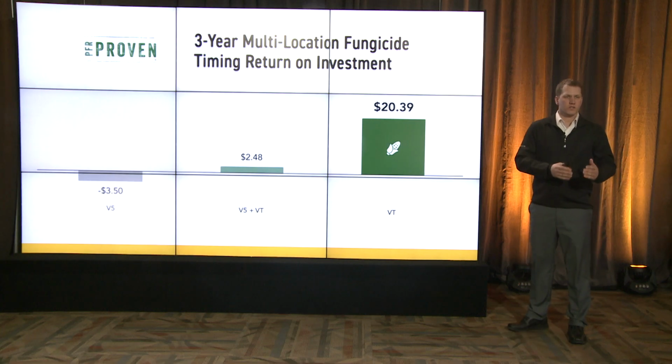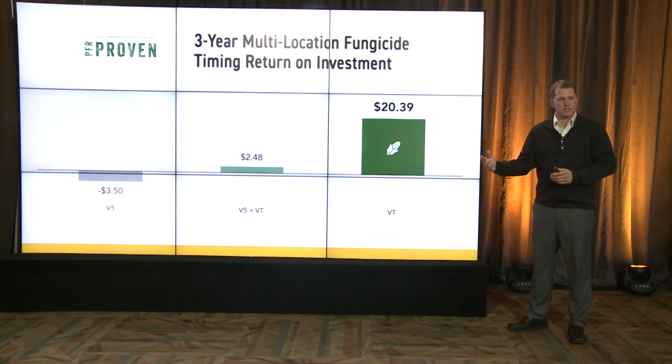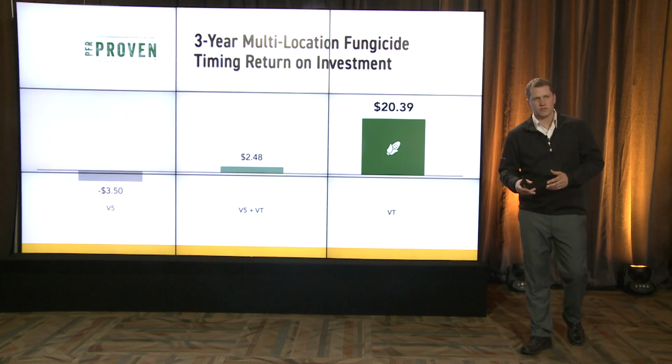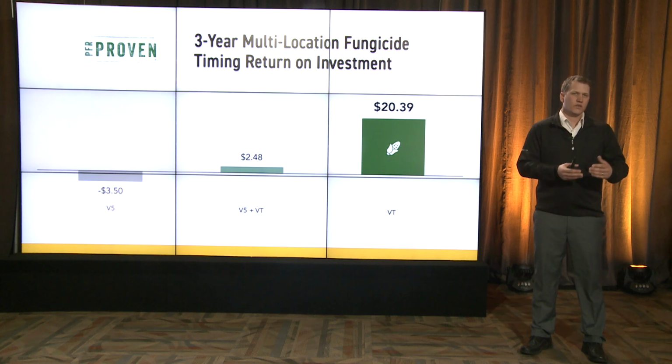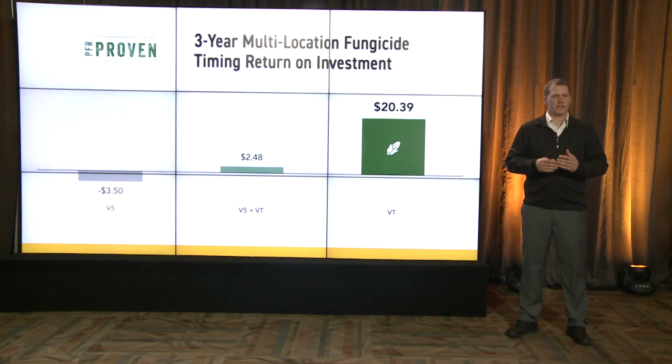Over 3-year multi-location fungicide timing return on investment studies that we've done, we've targeted 3 different application timeframes. An early season V5 application to look at foliar and stalk diseases such as anthracnose, crown rot, and some of those early season stalk diseases that can rear their ugly head and take yield from us later in the season from a standability aspect. We've also done a tassel application. So when that field is fully emerged with tassels, we go out and make our fungicide application. And then we did a program where we did both growth stages to see if that systems effect would give us benefit in yield and ROI.